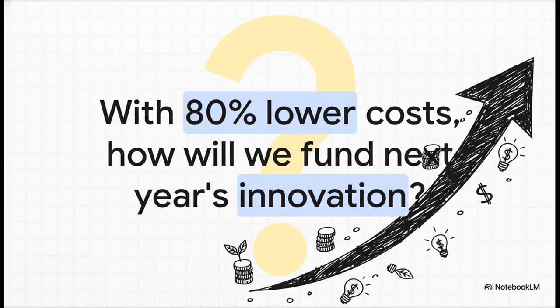This project didn't just cut an expense line on a spreadsheet. It liberated capital. It created a brand new pool of funding for future growth. The conversation for next year's budget is no longer about how to manage costs. It's about how to invest in the next wave of innovation funded directly by the efficiencies we just created.